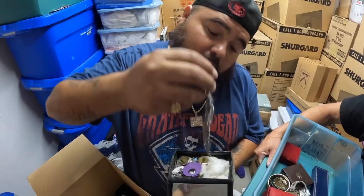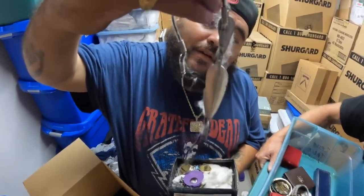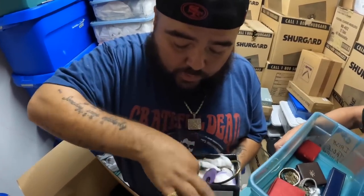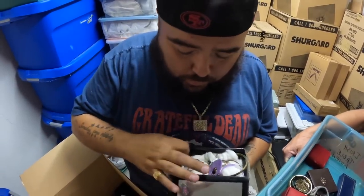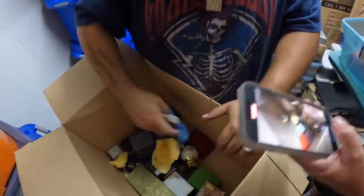That looks Indian. I mean, Native American. You got that right. Native American. I would hate for someone to try to correct me on the term. A little sword. That's that whole bucket. Oh my gosh. So much more to go.